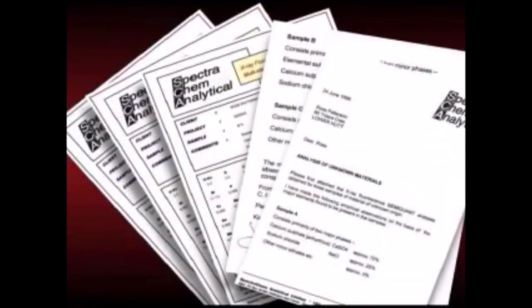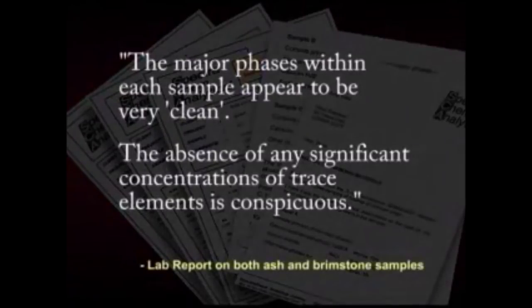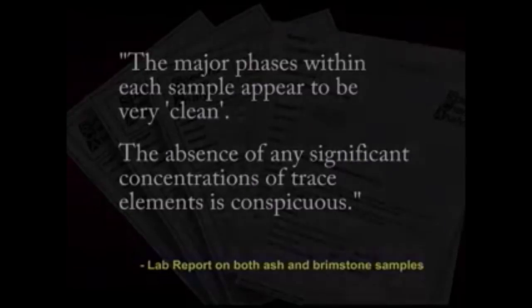What stands out is how clean the samples are, with a conspicuous lack of trace elements. This is consistent with ash from an intensely hot furnace, exactly what one would expect to find from the account in Genesis 19.